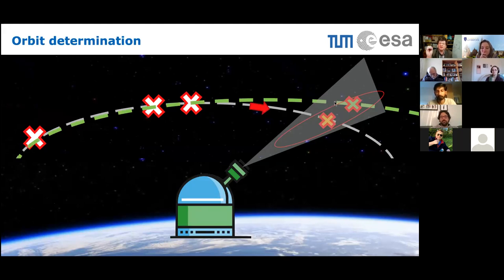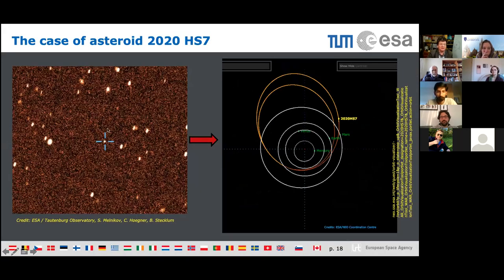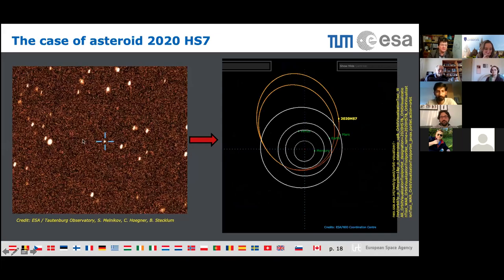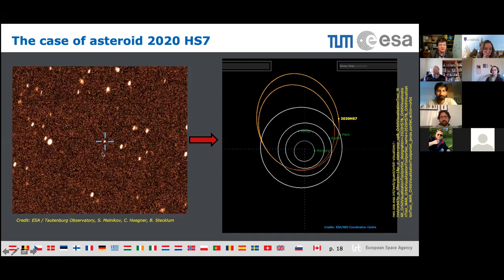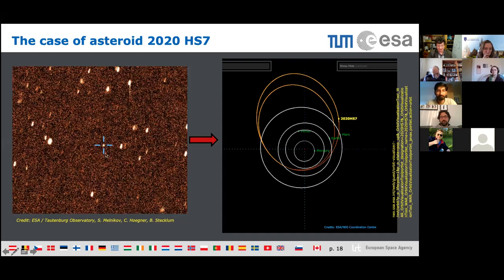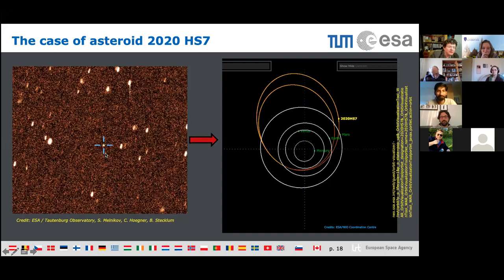When you see an object in the sky, then all you see is something moving between the stars. This is a typical image on the left here from a survey, or in this case it was a follow-up telescope. You see the stars are slightly trailed, so somebody already knew the object is moving in this direction and then tracked the object to increase the signal to noise. This, I don't know the details, is from Tautenburg.